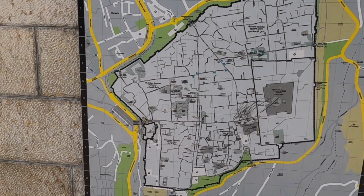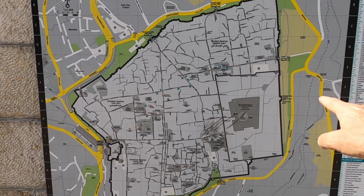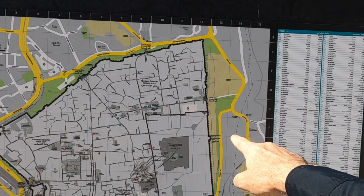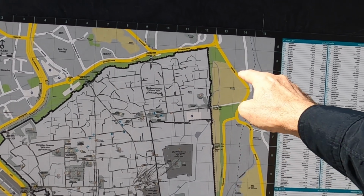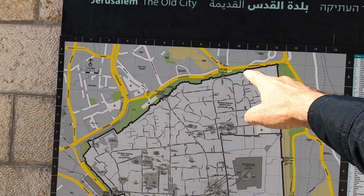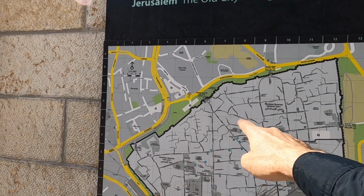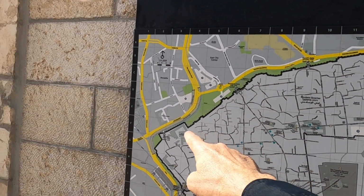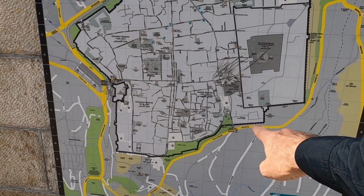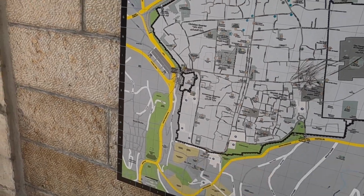And there are 7 gates. Jaffa Gate, the only one on the west. And on the east, 2 gates, but one is closed. So there's the Golden Gate, also called the Gate of Mercy. Beautiful Gate, also called Lion's Gate. On the north, 3 gates. Herod's Gate, sometimes called the Flowers Gate. Damascus Gate, which leads to this main street, and the New Gate. In the south, 2 gates. The Dung Gate, I think you'll agree with me, kind of a crappy name, and Zion Gate.